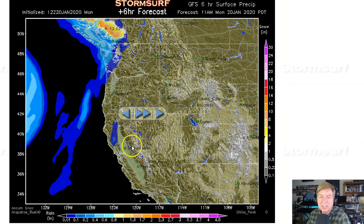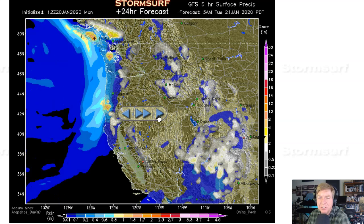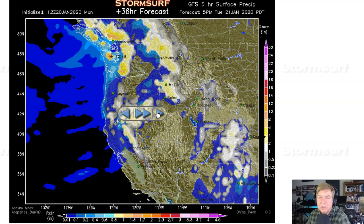So let's take a look at snow, and really what we're looking at is not so much the details, but sort of where is the storm track going, where is most of the snow happening. So we'll just put this into motion. And you see, you get activity down into Tahoe, but the focus, again, really is up here. We'll just blast through this.